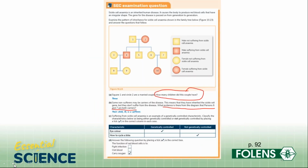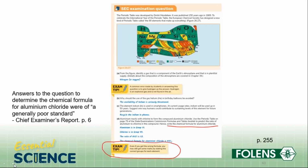And on the next one here, we see a pedigree chart. And again, it was a question which asked students to analyze the pedigree chart and provide evidence from the diagram that persons 6 and 7 are both carriers. So students needed to have a fundamental understanding of pedigree charts. Next slide, please. Right, this was a question on the periodic table, and it was badly answered. And if you look at page 6 of the chief examiner's report, answers to the question to determine the chemical formula for aluminium chloride were of a generally poor standard.